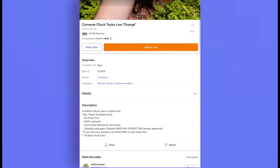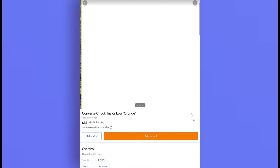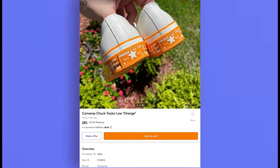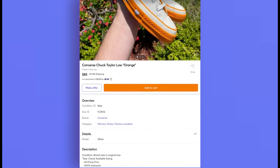Below here says overview, and then you can also drop down the details and expand them. You can always ask the seller for more details if the pictures and the overview that they've included don't quite give you enough information. Or you're curious if they have a certain size or color still on hand, because some people do sell custom items.